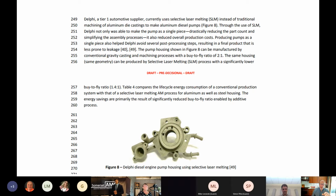And so what I ended up doing was, you see this picture here? This was actually a study, and if you look at all the endnotes, you can eventually figure this out. But if you actually drill down, this was a theoretical study. Somebody for the government, I can't remember who it was, National Energy Foundation or something like that, some government think tank, wrote a paper where they did a theoretical: if Delphi used SLM for manufacturing a part, it would look something like this, and it would have the following advantages.